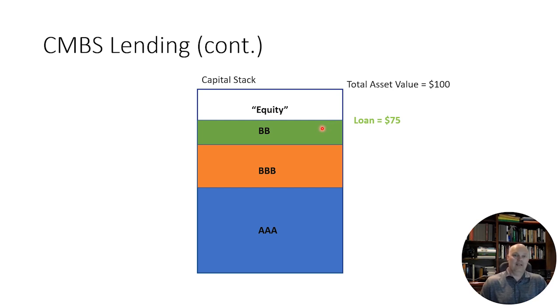We're providing 75% of the capital stack, and so there's 75% debt. If we take a look at that in this portion right here, this loan is so risky that we're going to rate it a double B. A double B is worse than triple B, and certainly worse than triple A. And our appetite, we only accept loans down to the triple B level.